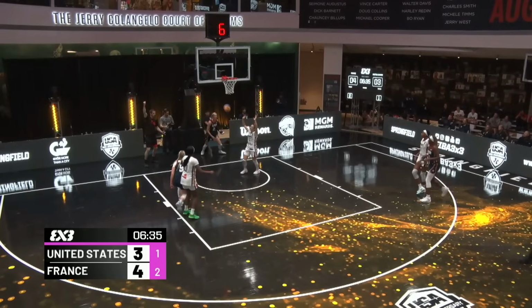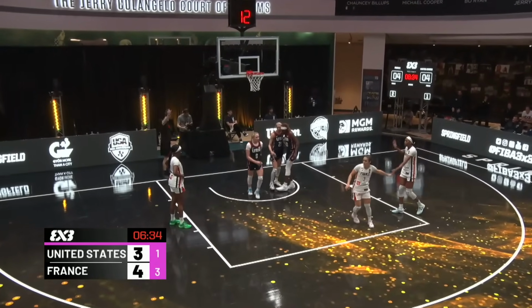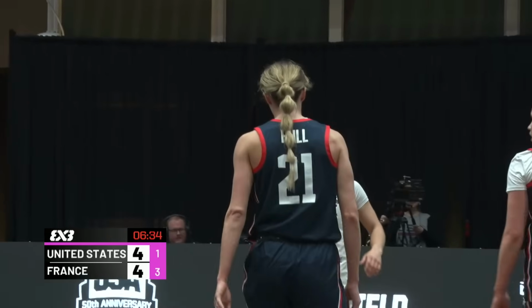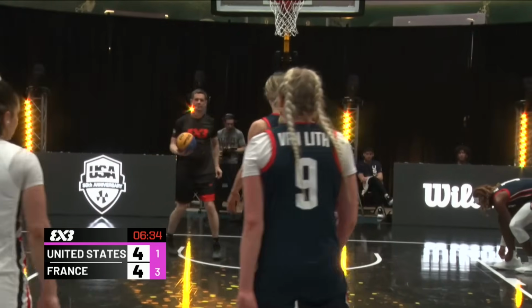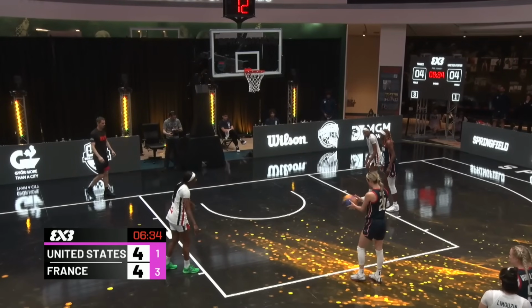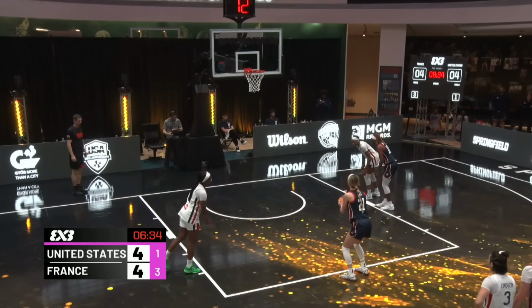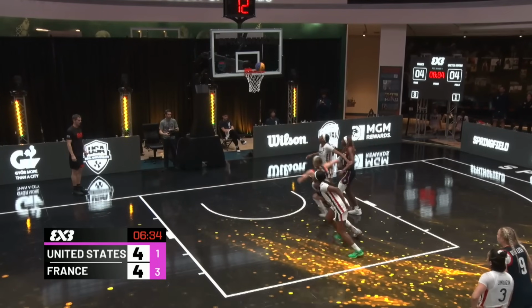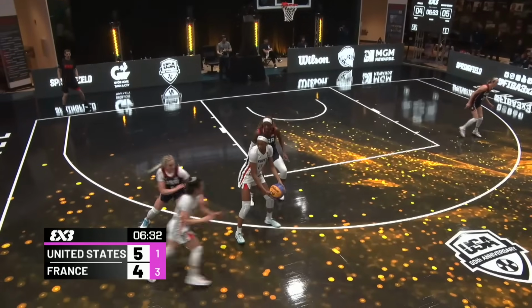Basket cut by Hull and 1. Well, Hull was not as much of an offensive factor in the first game for the U.S. as she has been in this one. So Hull with 3 of the 4 American points and a chance to add to that total here. Thought she had missed it and charged it immediately, but got the friendly bounce.